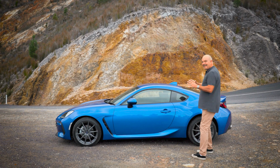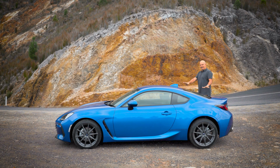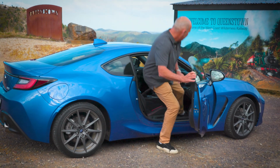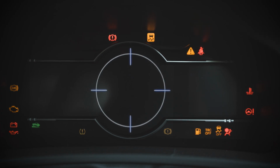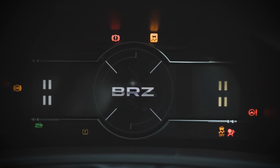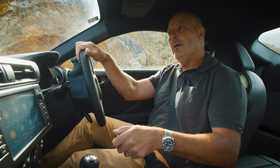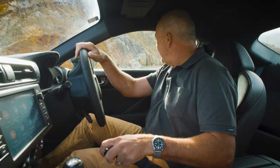This is a classic rear-wheel drive sports car layout. It has the ultra-low centre of gravity, and it's a six-speed manual. So we've got push to start. Oh, that is the 2.4-litre horizontally opposed boxer four-cylinder engine. That's a satisfying growl. OK, let's go. Been looking forward to this.